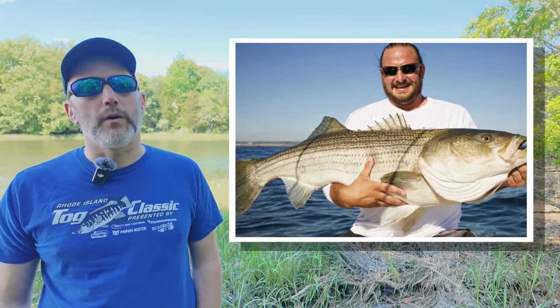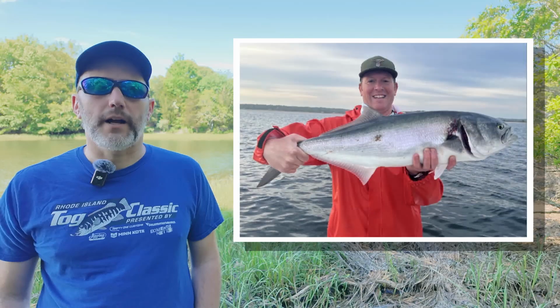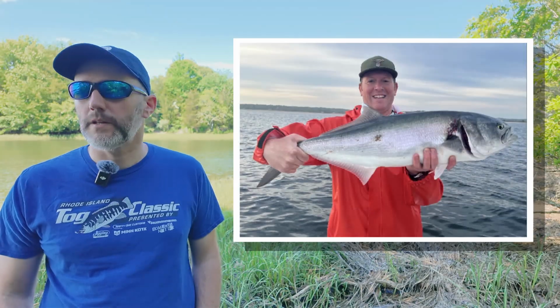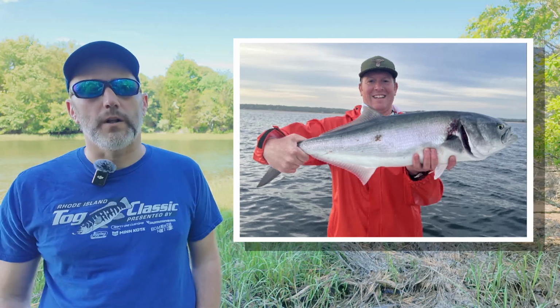So here we go again with big bass at Block. And then the last thing, back up along the South County beaches, has been some nice bluefish along there, and there's been a surprising number of large striped bass moving along the beaches as well.